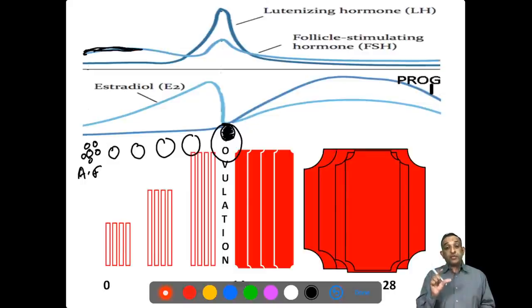See, the FSH is high initially. The high FSH will recruit 6, 7 follicles, the antral follicles. And the low FSH will maintain growth only of one of these. So one of these follicles, which is smarter than the other follicles, will start growing progressively in size, and that follicle will become the mature follicle with an oocyte. All right. Now this oocyte is ready to come out, but it needs the LH, remember?